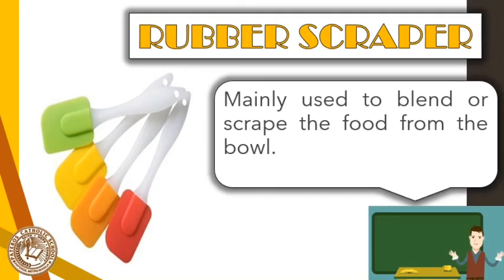So if you are to prepare a tomato sauce which is colored red, you have to use the red colored scraper. Never use a white one, since the color can transfer to the scraper and you will have a hard time cleaning it.